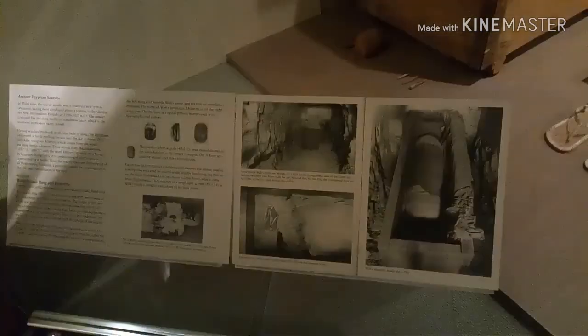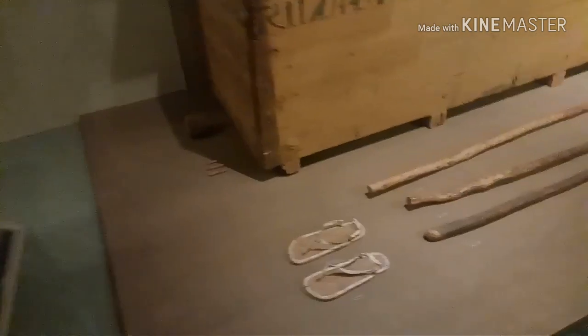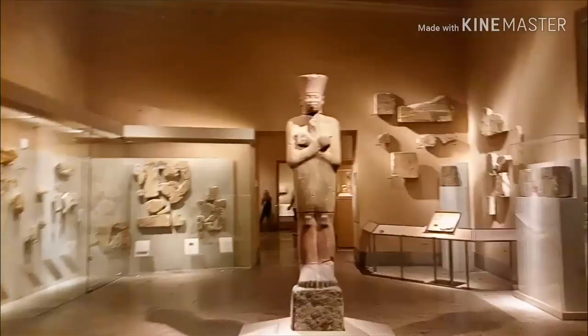And then came the scary part for me. This is how they preserved the bodies, and there was one box right there. I asked that lady, is somebody inside there? Maybe. Okay, that scared me badly and I moved immediately out of there. The museum was no more interesting for me. I was scared. That's all. The museum visit was over.